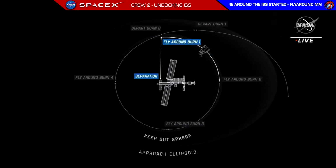You can see here's the entire maneuver, and this is where we are right now after the 50-second burn, the first quadrant of the fly around, going from the zenith or the space facing to the aftmost part. Each of these different points that you see, fly around burns 2, 3, and 4 will be 50-second burns. It's the same maneuver for each of these different sections, with the Dragon pointing towards the International Space Station every step of the way. We should be getting the same Dragon Eye camera views whenever we can. We'll be getting the external camera views from the space station looking out at Dragon, so we should get some pretty good coverage.